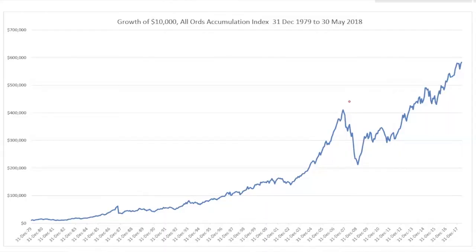Now, the problem with shares, of course, is that they can be volatile and they can really move around a significant amount. A share portfolio can lose 50% of value. We lost 50% during the GFC. We lost 50% during the 1987 crash. We lost 40% in the early 1980s, and we lost another 50% in the 1970s. So losing 50% in the short term in the equity market is not an unusual thing.